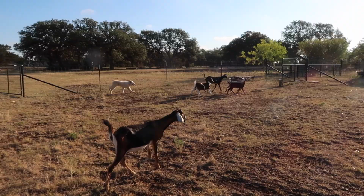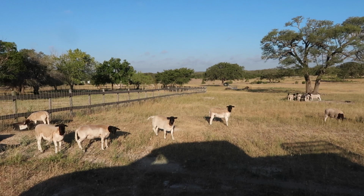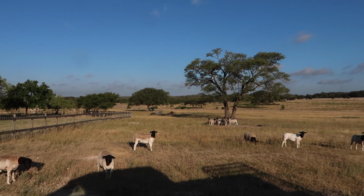More pasture for them to roam, and look at all the trees back there that they can eat. So they should be happy here. So now that we got the goats in the back pasture, we're going back to the house to switch out our vehicle for the UTV and feed the sheep. Doesn't this look so pretty, like a painting?